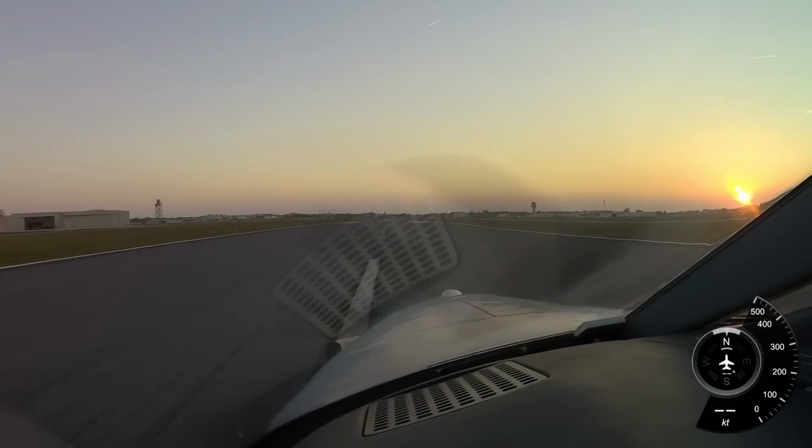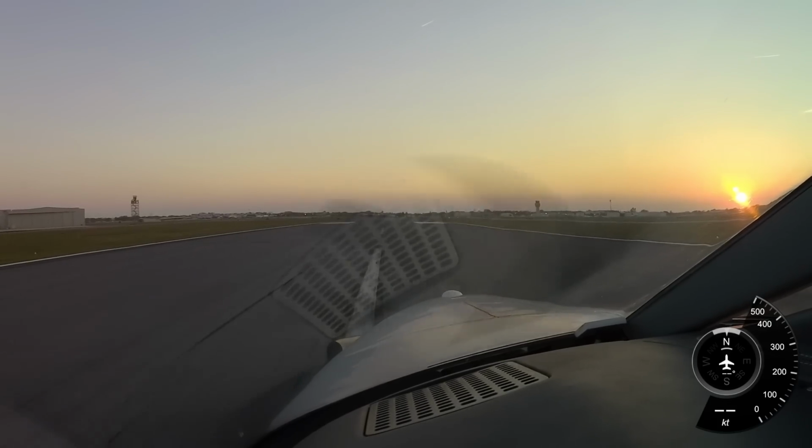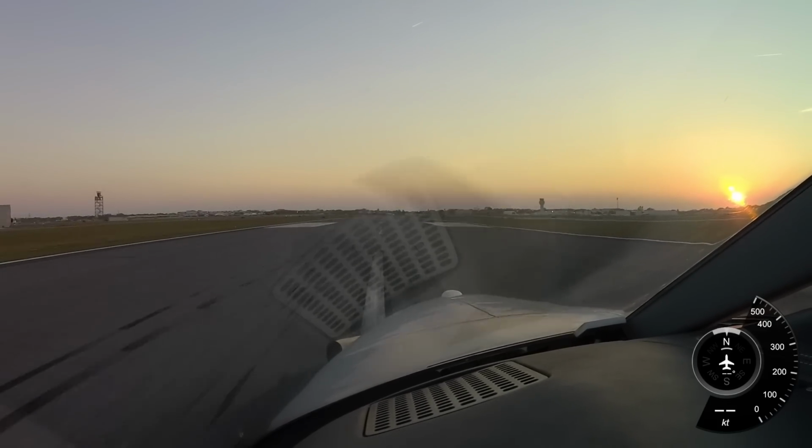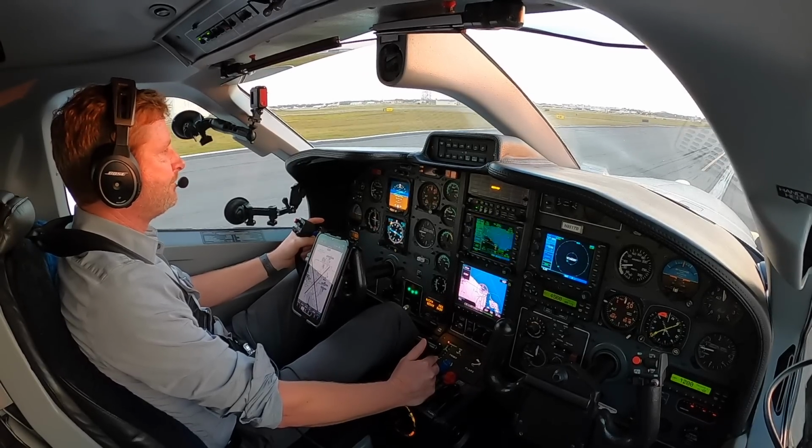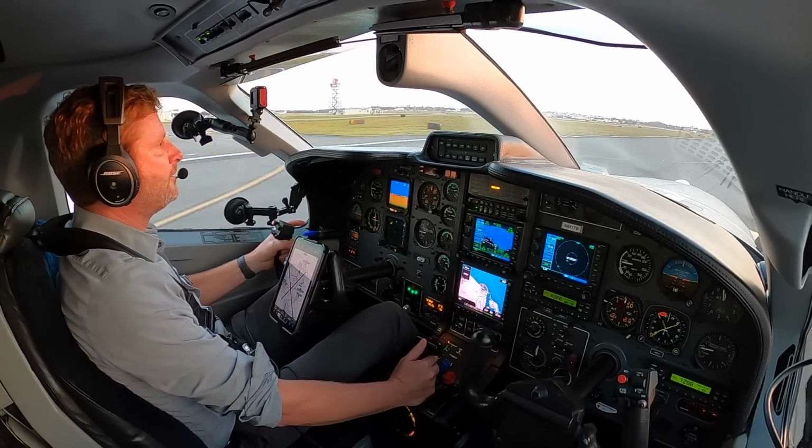We're looking for traffic. Holding our center line with our rudder pedals with my feet. And we're just going to be looking for our rotation speed, where the airplane's ready to fly. And there it is. Pull back on the yoke.